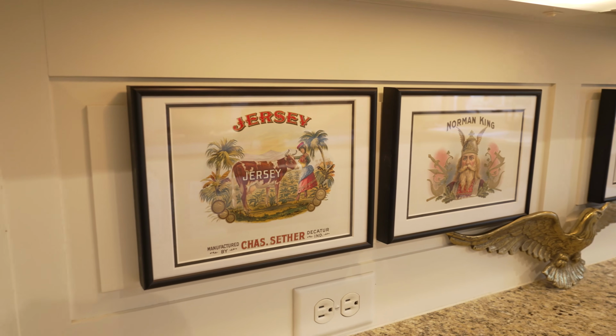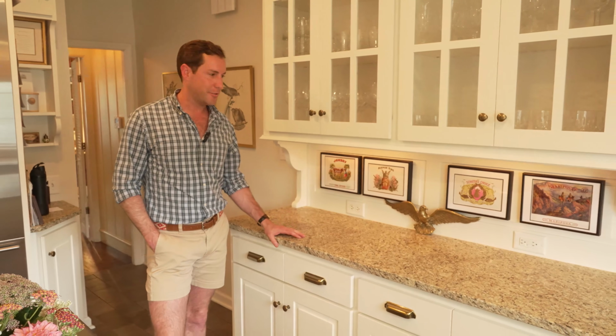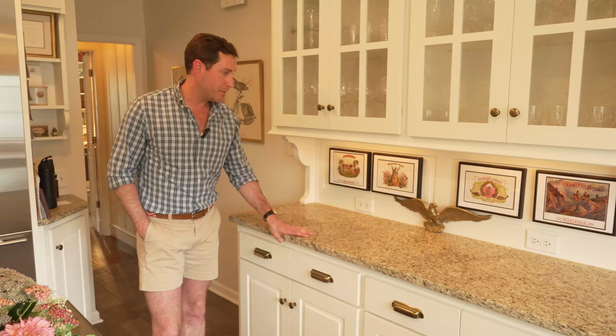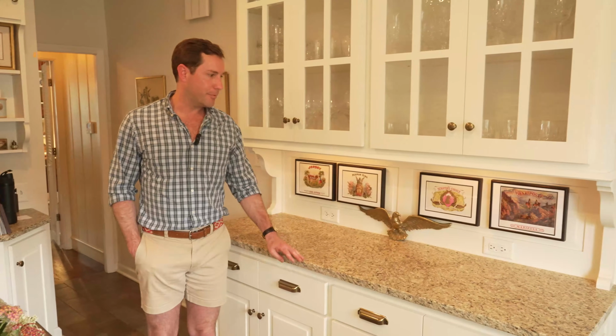And these cigar labels actually came from my great-grandfather. He had a cigar box manufacturer. So my mom gave me a set of these, and we just had them framed. So later on in the tour, I will show you them in the bar. So it's kind of nice because I like a kitchen to feel more of a room instead of a utilitarian room. So that's what I'm trying to do, is kind of blend where people want to hang out in the kitchen, and usually people end up in the kitchen at a party or at a dinner party.